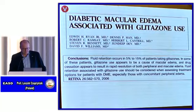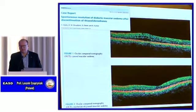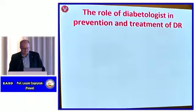That's one case published over 10 years ago with pioglitazone here. This is the edema here, and when they stopped pioglitazone, it disappeared. So the drug should not really be used in patients with any suspicion of macular edema present.